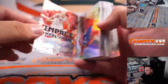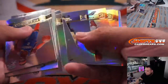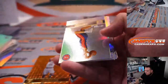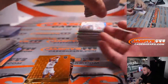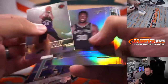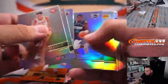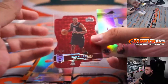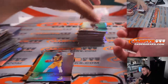All right, last box, guys. Good luck. This has been a pretty good half case, though. Joakim Noah. Luka Garza. Hey, what's up, Juan? ¿Cómo estás, man? Lulu. Nice base LeBron there. Kawhi Leonard, red. And we got Isaiah Livers.